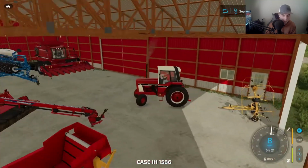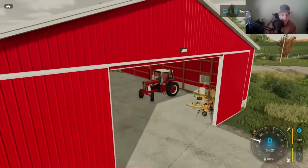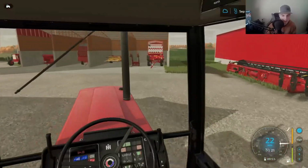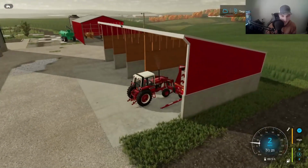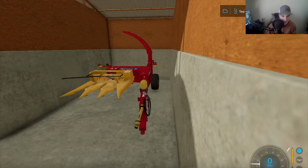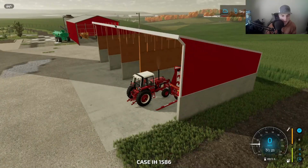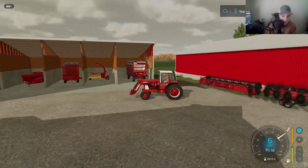It makes me want to get a Maxim just because the loader's red. I guess I could put a red loader on a T6 or something, but the loader's so nice. It's new and nice, and I had this tractor repainted. My grandpa and my dad actually had the 706 repainted, so I was like, if I get the chance, I'll repaint the 1586. So that's what we did.